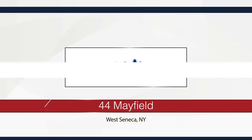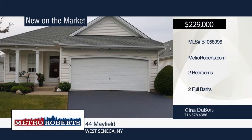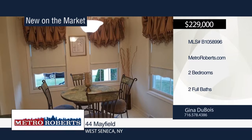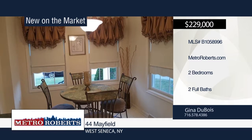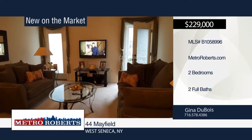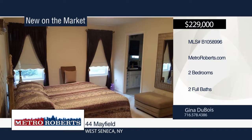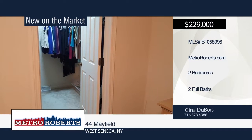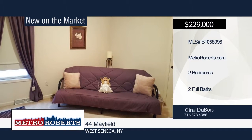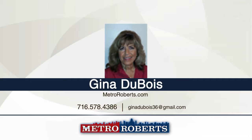Come see this 10-year-young, Murano-built patio home in a private setting with 2 bedrooms and 2 bathrooms. The first floor offers an eat-in kitchen, formal dining room, laundry room, and master suite with ceramic tile flooring and walk-in closet. The full basement is just waiting for you to add your personal touches. Updates include newer stamped concrete patio and water backup sub pump. Water and sewer are included in the HOA fees, and there are no special assessments. Schedule a tour today with Gina Du Bois.